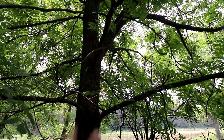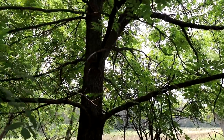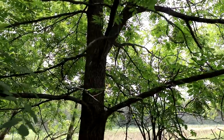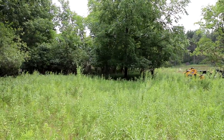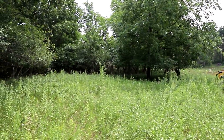I'll start with a few down here this year and then work my way up, encouraging it to go upwards. You get more trunk that way. Trees, not bushes. So this is that sort of alcove area that I was talking about that would be good for a drying area or a log yard or something.